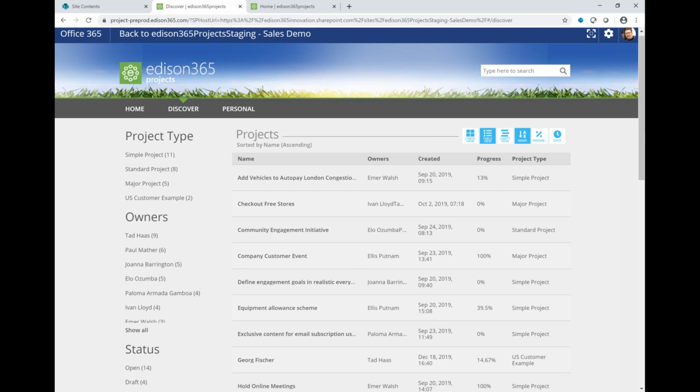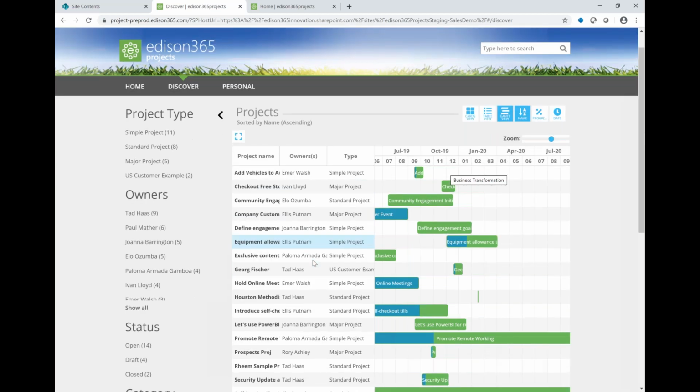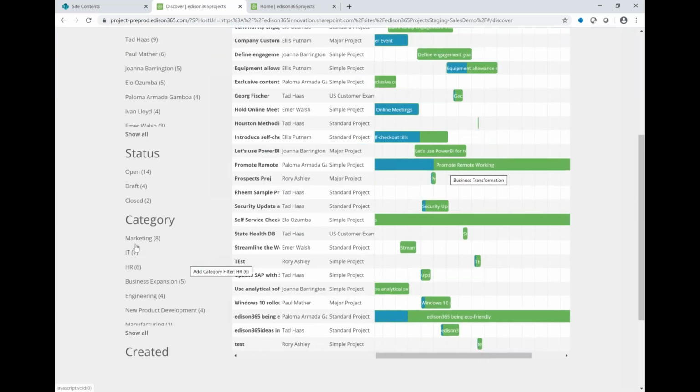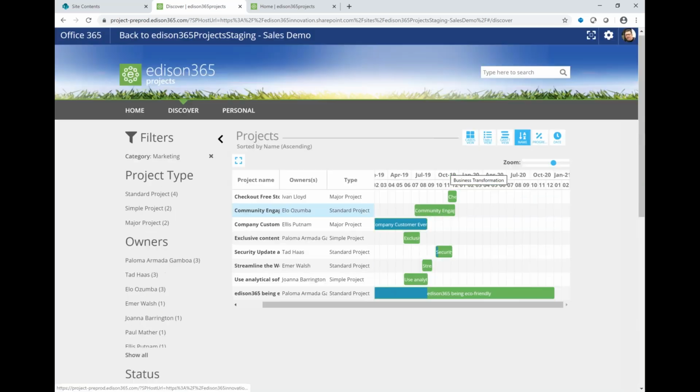Or you might want to look at your roadmap all up. What are the things that we're doing to manage all of this different type of work? If I want to go see what are the marketing projects that we're doing, it's a simple matter of clicking on those, and I've now filtered into what we're starting to do there.